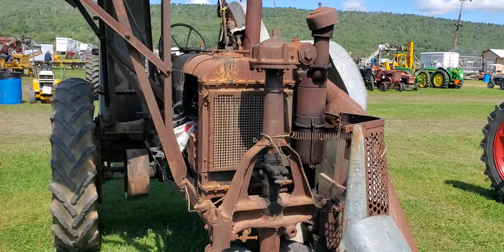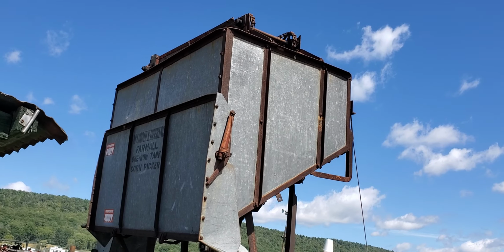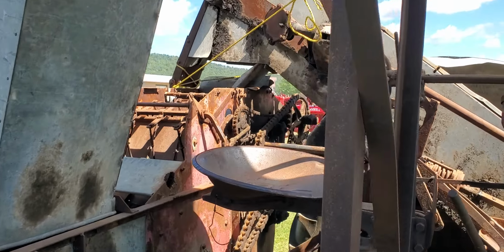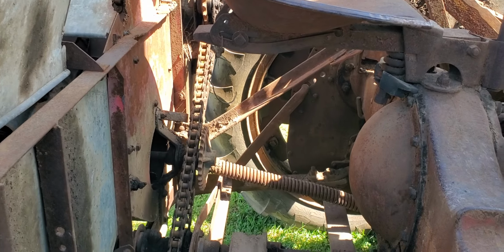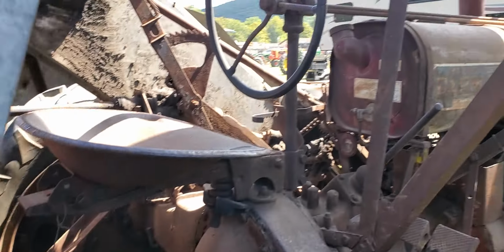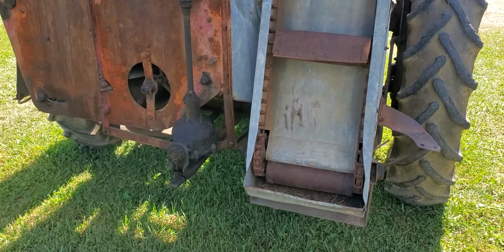It's an IH, I guess. Farmall. McCormick Farmall, look at that. Sheesh. Wow, that is cool. You're pretty much blocked in by everything. Look at this. All right, let's go and check this out completely, man. Look at this. Alright, that is cool, bro. Alright, I would love to see this thing actually working.